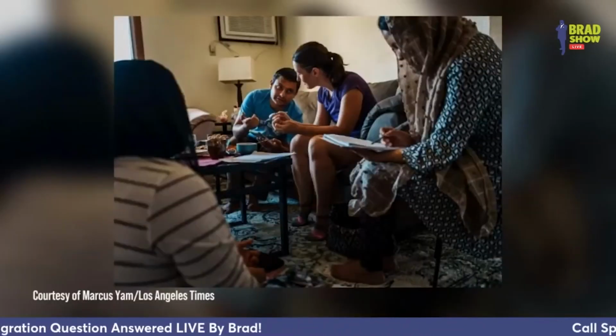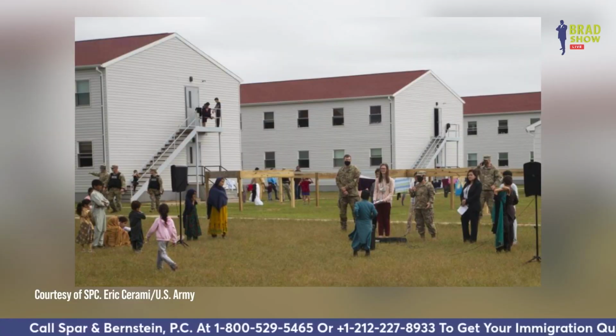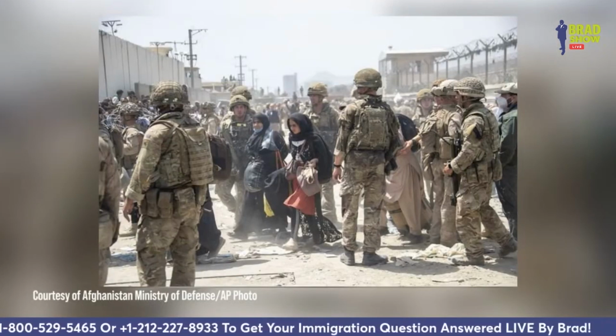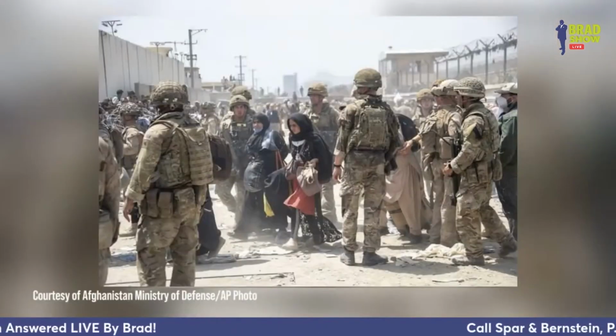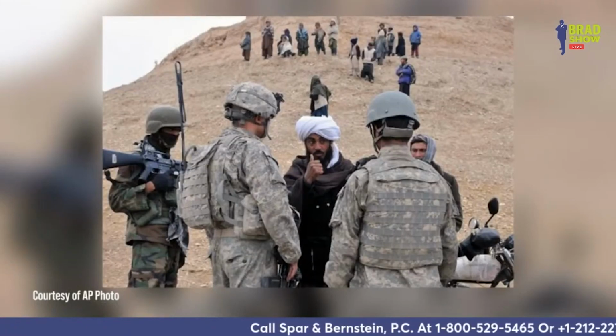From August 2021 to September 2022, the United States offered temporary protected status to tens of thousands of Afghans evacuated by the U.S. military following the collapse of the former Afghan government. The unprecedented surge in SIV issuance comes amid strong demands from veteran and advocacy groups for the quick resettlement of Afghans who worked for the United States military and other programs in Afghanistan between 2001 and 2021.